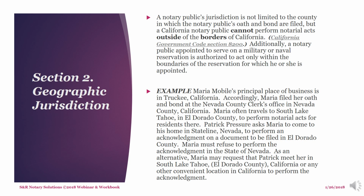Section 2, Geographic Jurisdiction. A notary public's jurisdiction is not limited to the county in which the notary public's oath and bond are filed. But a California notary public cannot perform notarial acts outside of the borders of California. Additionally, a notary public appointed to serve on a military or naval reservation is authorized to act only within the boundaries of the reservation for which he or she is appointed.